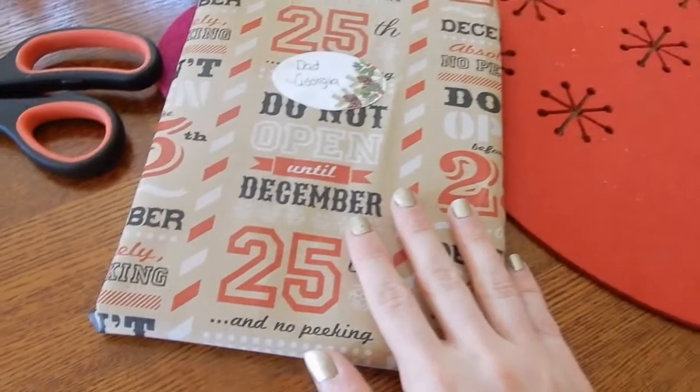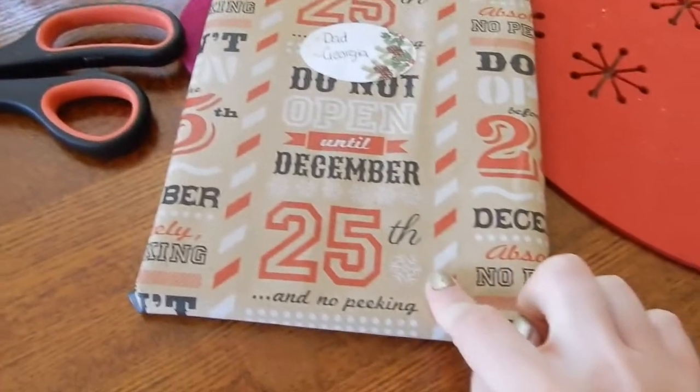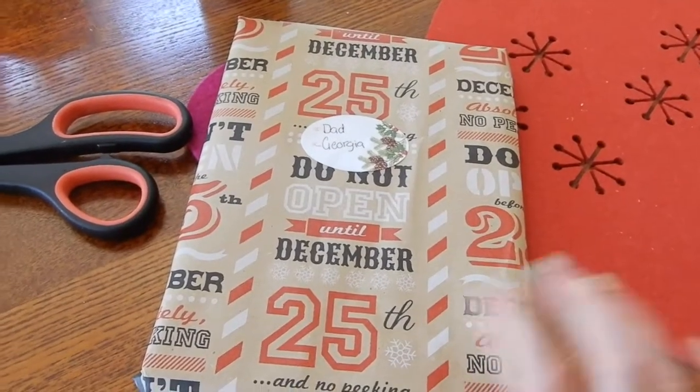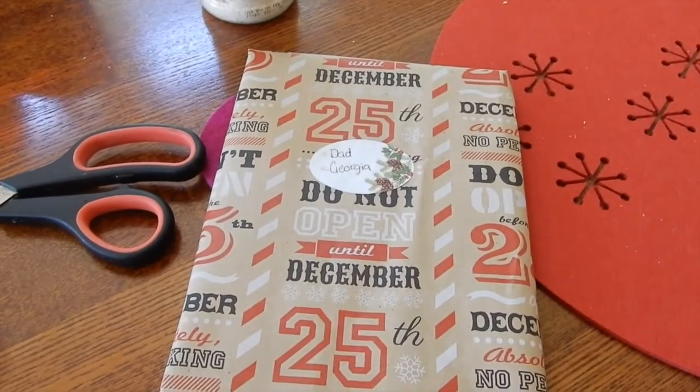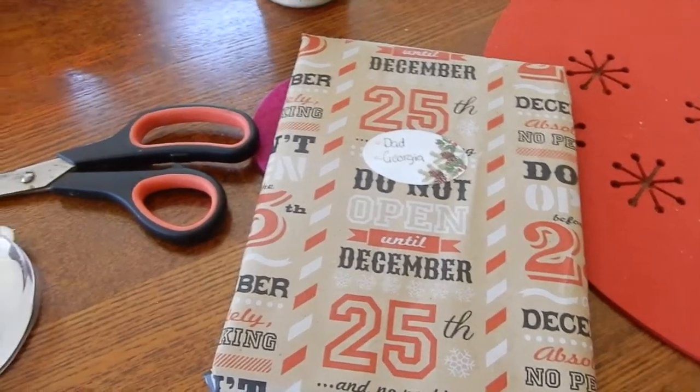Guys, so here is my dad's present, all done and ready to go. I used this paper last year and I really liked it, so I'm going to use it again this year. And when my mum's other present arrives, I'm going to wrap it in the same wrapping. And then this is their card.